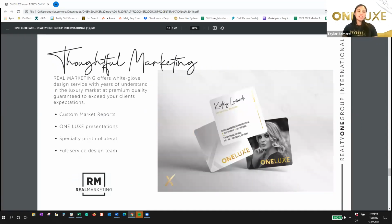Another partner we have is Real Marketing. They're really our print partner. We worked with them from the beginning in developing the One Luxe brand. They do our business cards. There's a link to them through the One Luxe portal, and you can work directly with them by email, phone, or through their form online. Personally, they are better at phone and email and one-to-one interaction than ordering things online.